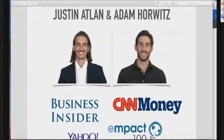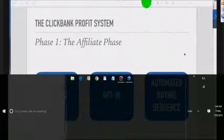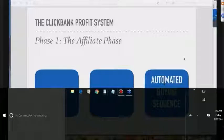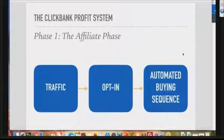So Adam, do you want to start off with this phase 1? Yeah, let's jump straight into it, guys. So right here, as you can see on the screen, there is a thing that says traffic, opt-in, and automated buying sequence, a little graph here. A lot of you are probably familiar with this kind of graph, but I want to talk about this because this is the affiliate phase, which is phase 1, and this is all about what we do to get the most out of traffic and really make the most out of making money with Clickbank as an affiliate.